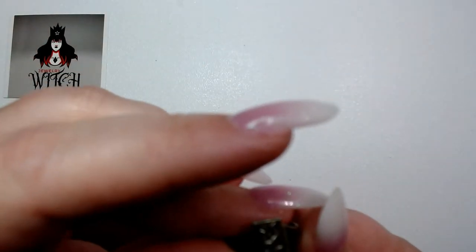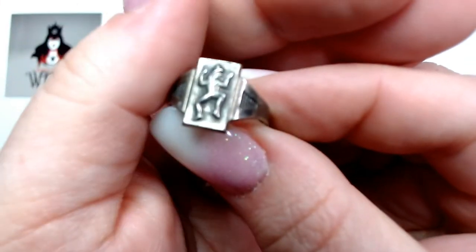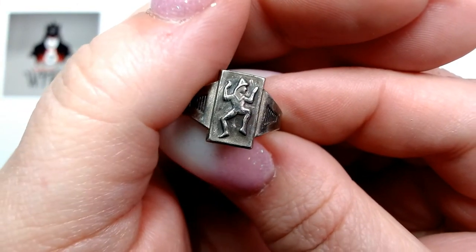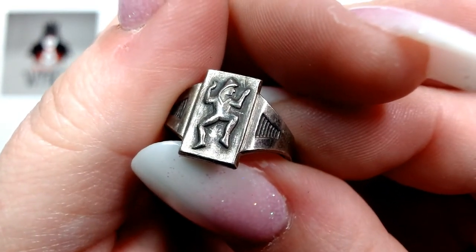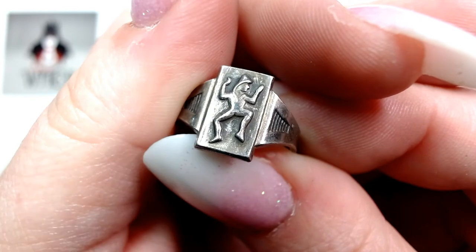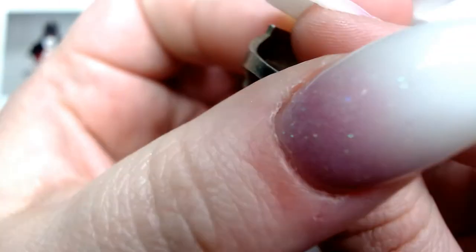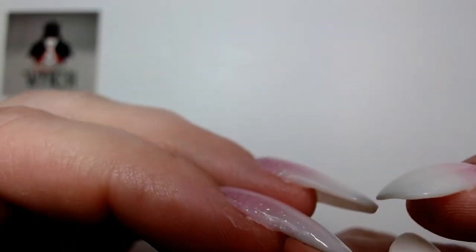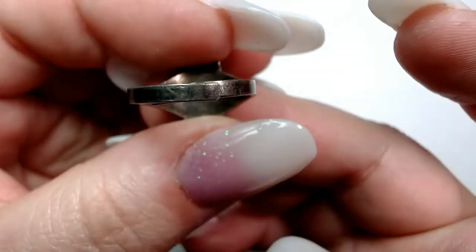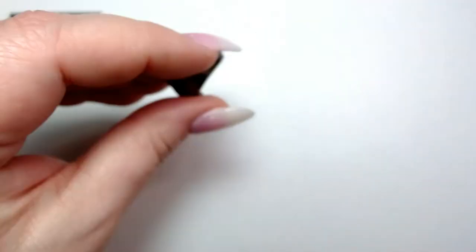Here's a ring. Ooh, that's kind of neat. Oh, I'm sorry, I was off camera. I didn't realize it. So, he's got a little bit going on down there. You see that? What the heck? I'm not sure what style this is. Oh, what's that? Does that say sterling? Yes, it does. That says sterling. So I have no reason to believe that it's not sterling, but I'm going to test it later anyway.